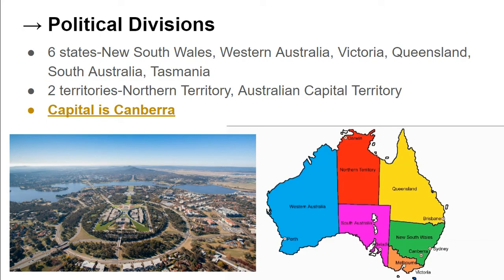Political divisions of Australia. Australia has 6 states and 2 territories, and their capital is not Sydney, it's Canberra.